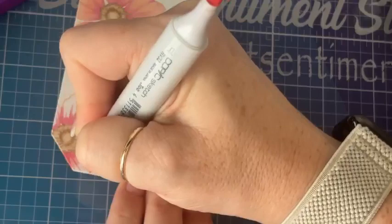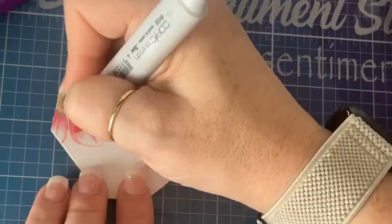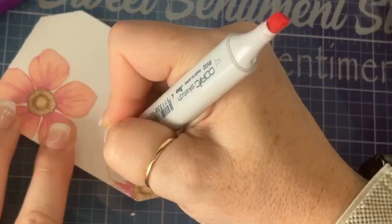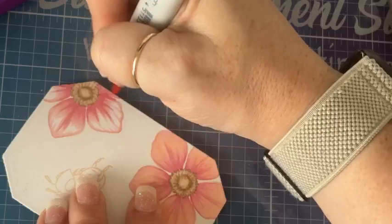So notice, now that I'm not working one color right on top of the other, you can see the difference in the level of blending I'm getting. And if I want to blend this really well, I have to go over it again. So this, again, is one of those things: the faster you work, the smoother of a blend you're going to get, because that alcohol hasn't already evaporated. So you'll end up noticing the colors are slightly different in this flower, even though I've used the same.